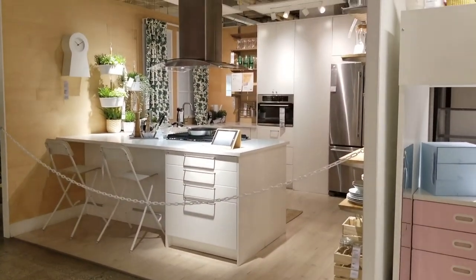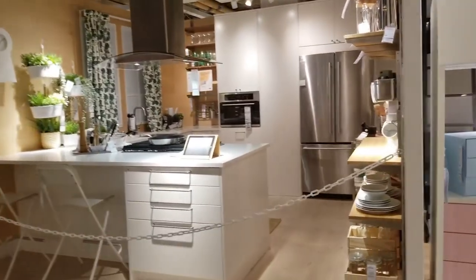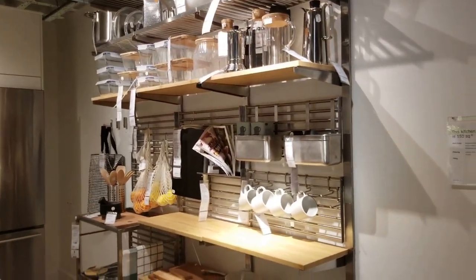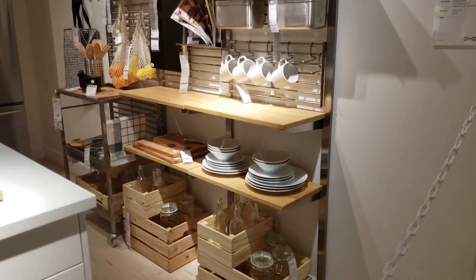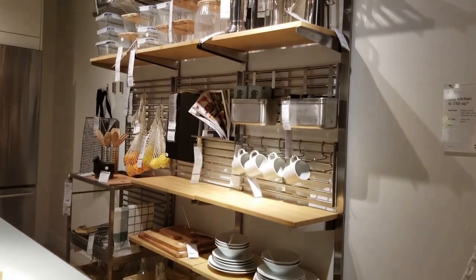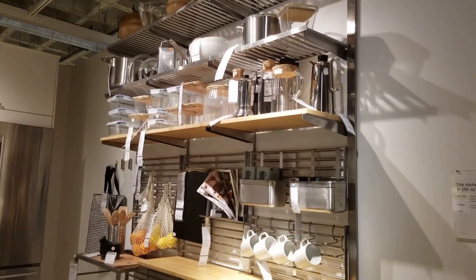Now we're crossing over into kitchen land. What I really love about walking through IKEA like this is getting a lot of different ideas, and they really pack in so much versatility with the lines they carry, but also creative ways to use this. So here's a wall storage unit that they had. And what I really love about this is it's just a system that you attach to the wall, and then there's brackets for the shelves.